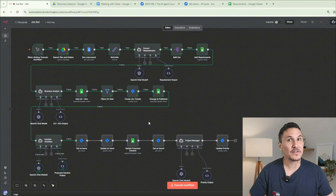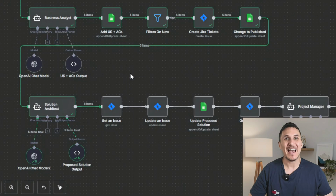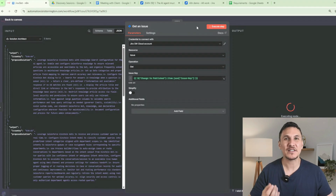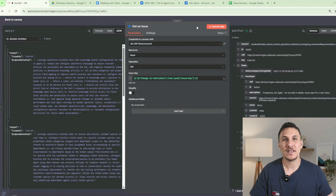Before we merge the proposed solution back into Jira, we need to get the most up-to-date version of the ticket, and that's exactly what the Get Jira Issue node does. When you add it, set the operation to get, and in the issue key field, pass in the key from the previous sheet update. So it's usually something like JSON.key. This tells n8n to go and grab the exact ticket we just created, so we have all the current fields, including the description that contains the user story and the acceptance criteria. There's nothing else to configure unless you want more fields, so the default works perfectly.